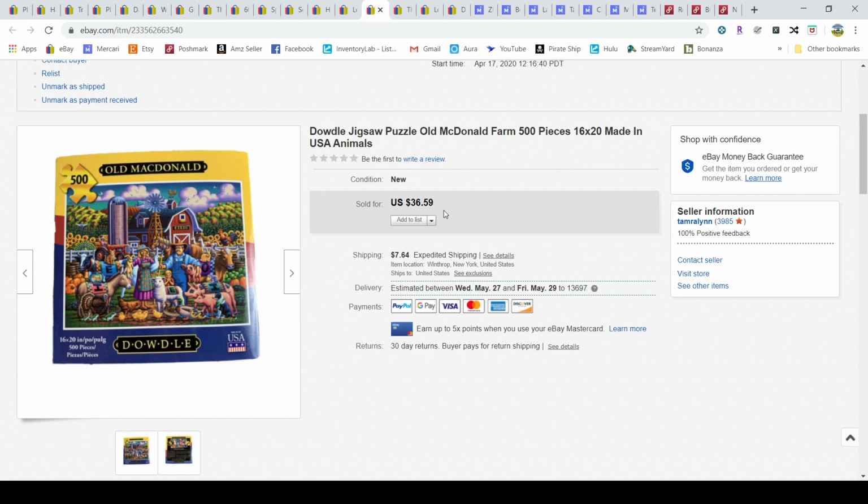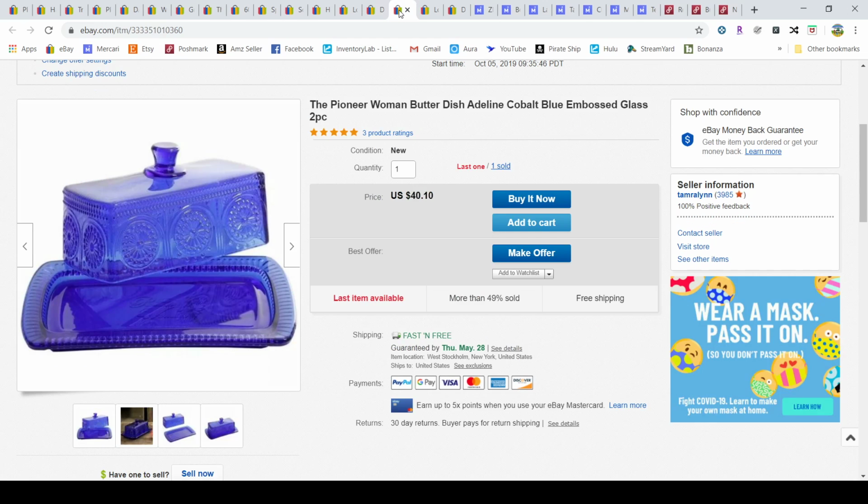So this one I sold for $36.59. And I did add shipping onto this one, so the person had to pay shipping. These I highly recommend. If you see Pioneer Woman items on clearance and it's a really good price, pick it up. I have picked up quite a few Pioneer Woman over the last year, and they're not always really quick flips, but there's money to be made in them. And definitely the longer you have them, actually, the more value they keep going up.